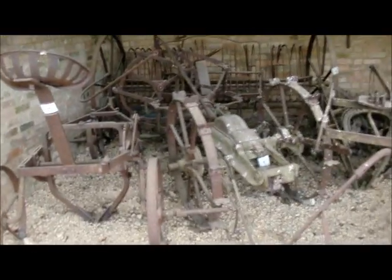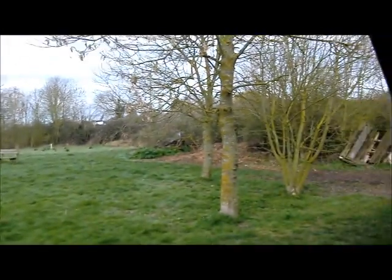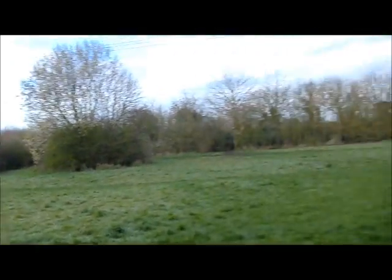Some old pieces of horse-drawn farming equipment. A sign to explain what they are. Cart shed machinery, well, rusted machinery. A little bird box up there. And various stuff about the history of the village. A little sitting area. This is a better village park than the actual village park. But most people in the village don't even know this is down here.